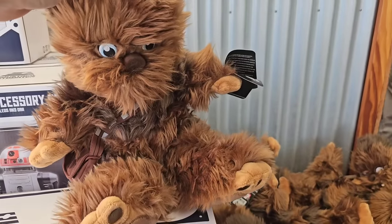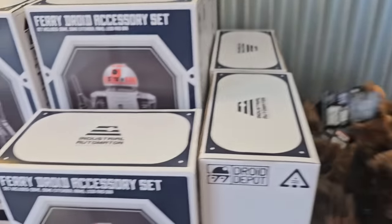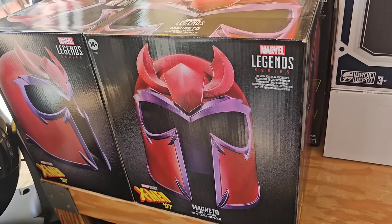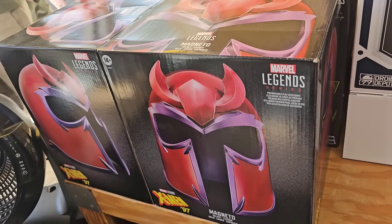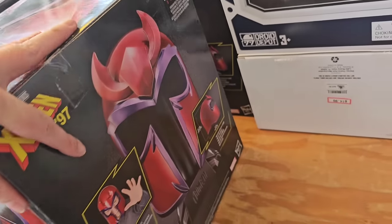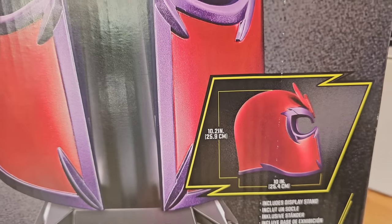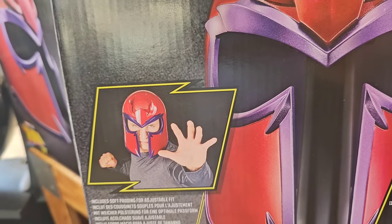He was $30. Now just $14.99. And then you also have this X-Men mask, premium roleplay accessory, perfect for roleplaying. And this is, dun-da-da-dun, $79.99. It includes a display stand. It has soft padding for adjustable fit.